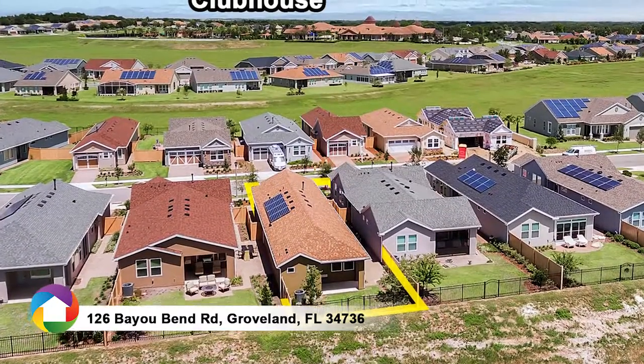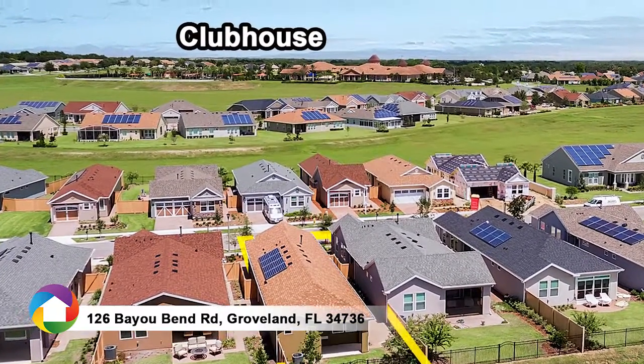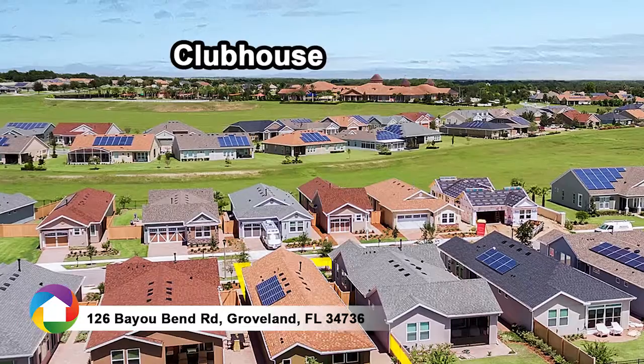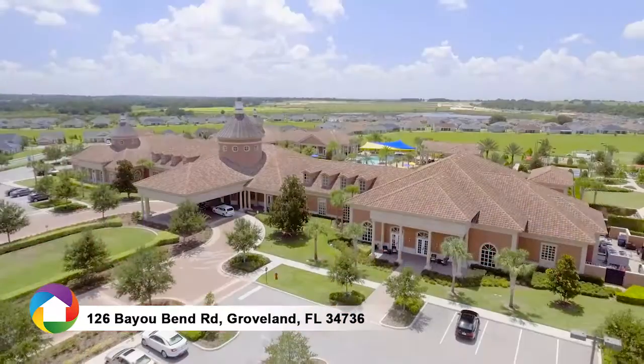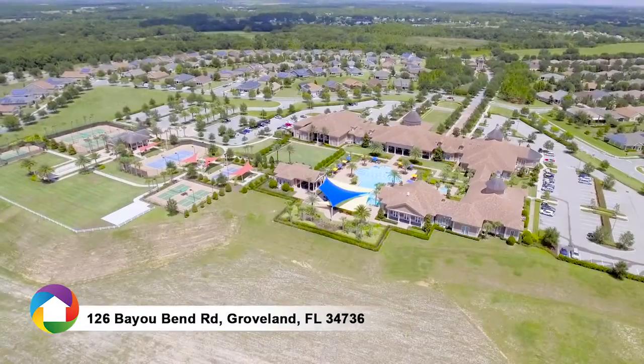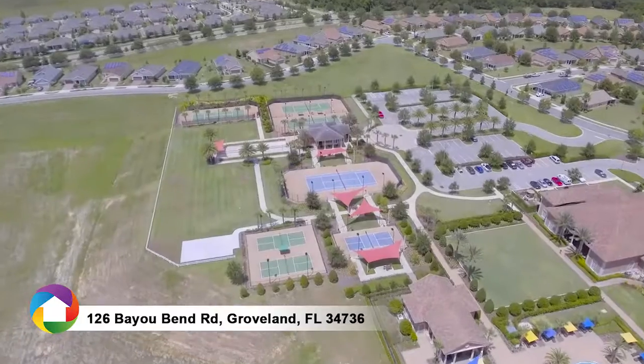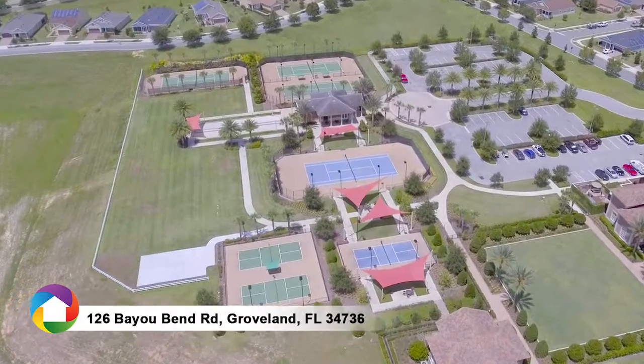This home is a short walk to the Magnolia House, a 57,000 square foot state-of-the-art resort-style clubhouse. The clubhouse features a full-service restaurant and bar, indoor and outdoor pool, fitness center, movie theater, card room, pickleball, tennis, countless planned activities, and so much more.